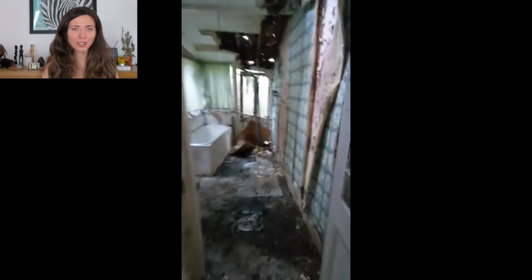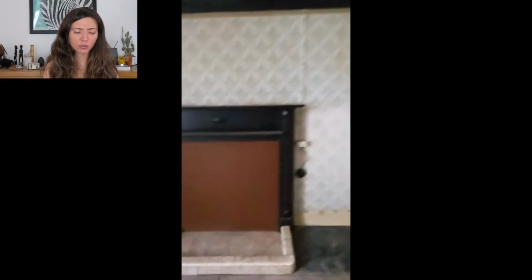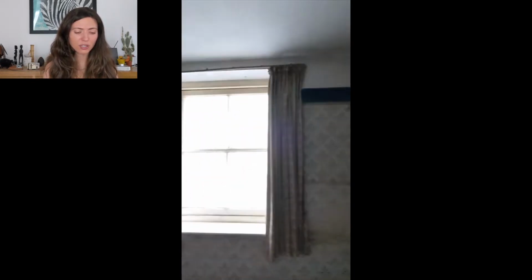But look at the bathroom. The bathroom is probably the worst part of the house. It has holes in the roof and it's just completely ruined. The bathroom is in the extension. There is some damp, maybe rising damp, but it's not a problem. That's something that you can definitely treat. I had it in this house and I had no problems treating it.